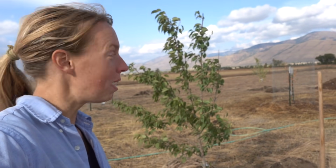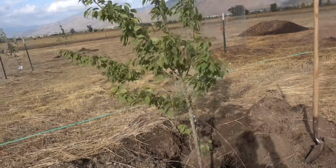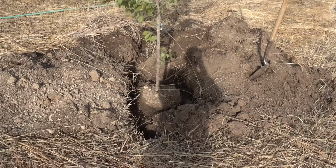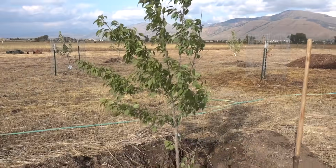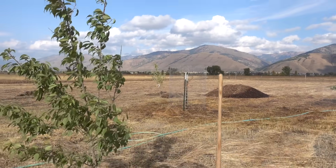And this is the start of my little orchard. I am just working at planting here. This is actually an apricot. So you see I've got it partially planted. I'll finish that, but I started shoveling dirt, so it took time to stop and record this.